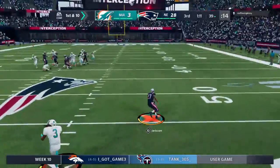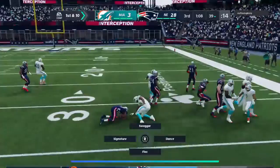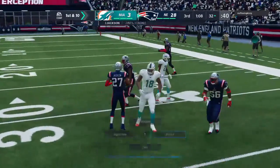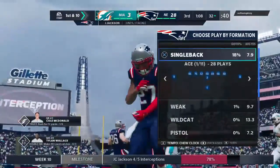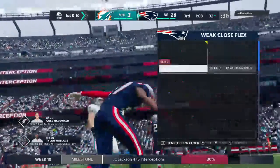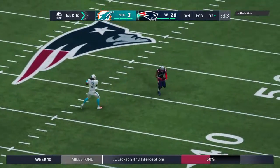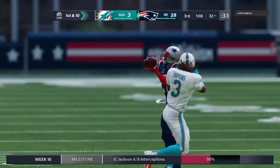Oh, and Tua going to be intercepted for the third time. Picked off by J.C. Jackson. And a great return as he gets this all the way down close to the 30-yard line. And that gives him now 3 interceptions in the game. Well, someone's locked into what they're trying to get done in the passing game. When was the last time we had someone get 3 in a contest?